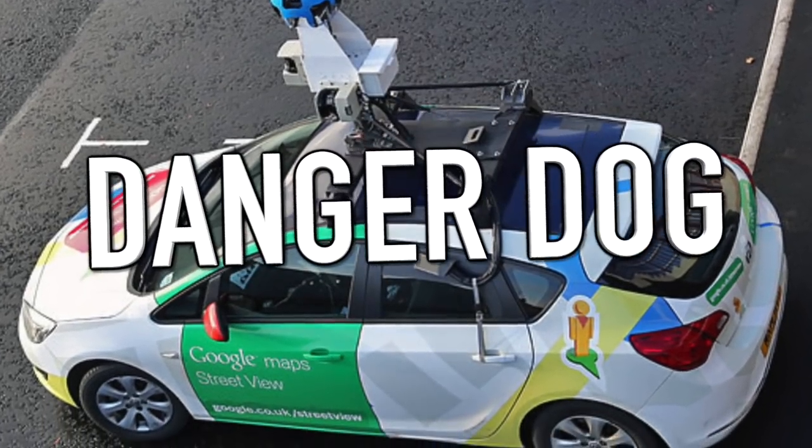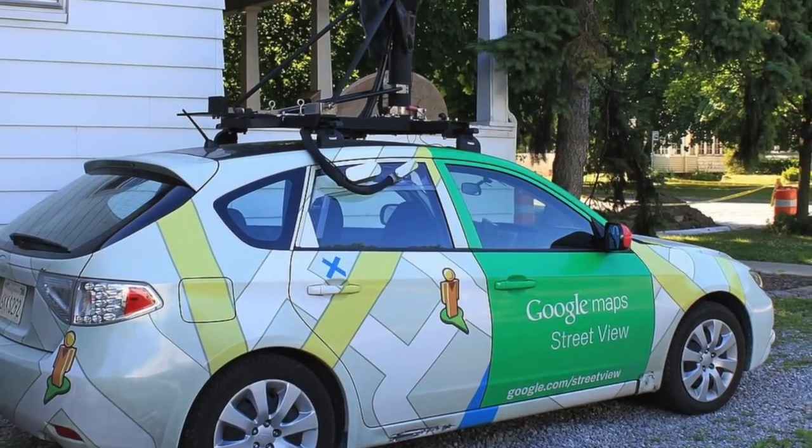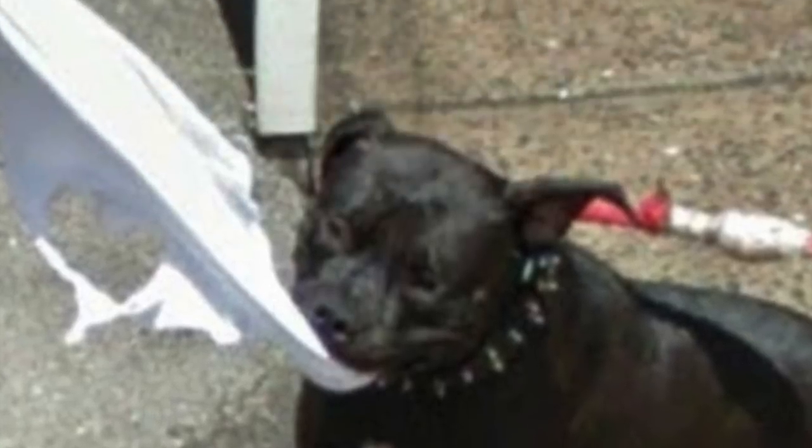Next up is Danger Dog. So Google Street captures many things. Vehicles, houses, people, but also animals. Now, some interesting animals have been caught on Google Street, but this one is just plain scary. This was taken somewhere in the USA. As you can see, the image shows what appears to be a gangster lowriding. But right next to him is something even more scary, a crazed dog.